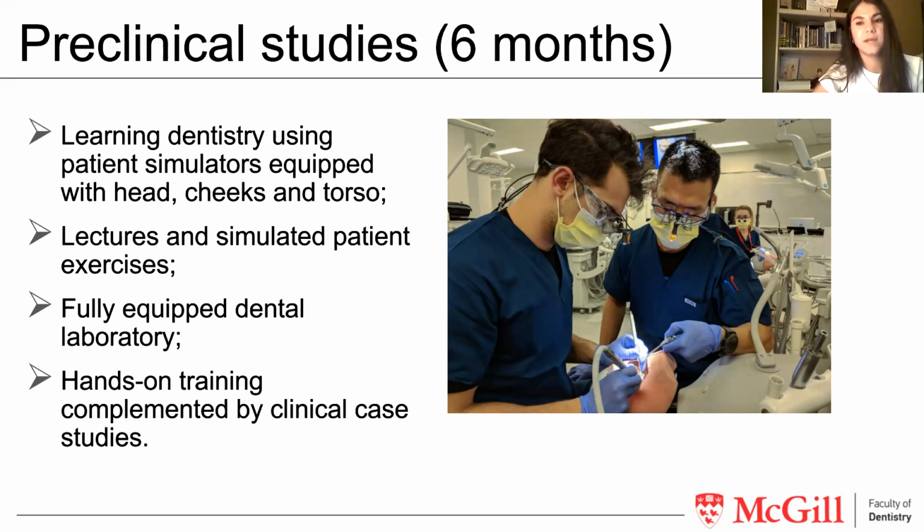This essentially is where we delve into dentistry in terms of the hands-on component, but also the theory component. We start off with patient simulators, as you can see in this picture and in pictures subsequently. These are simulators that are equipped with a jaw, cheek, fake, but that simulate these parts of the mouth and the face, a fake torso as well, and obviously with fake teeth. And as we learn to manipulate our hands and to use the different instruments that there are many of in dentistry, materials and such, we also have lectures accompanying every part of the manual work that we learn.